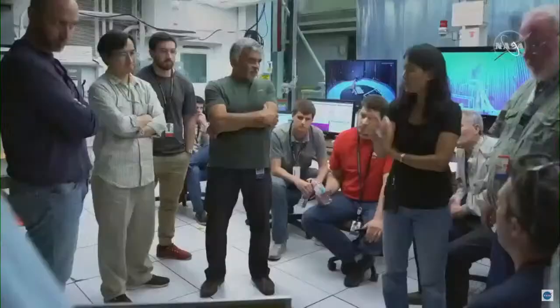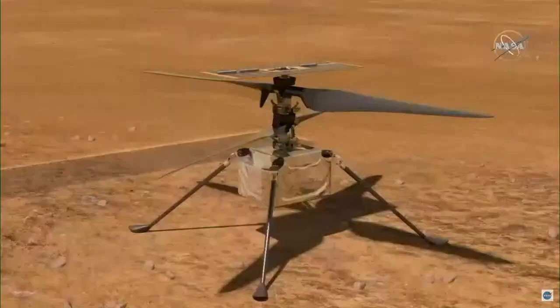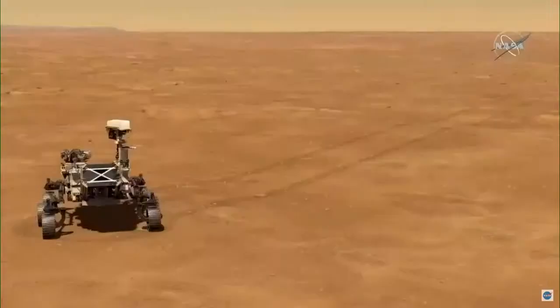So it's that balance of a very light system, yet having enough energy that's needed to spin the rotor so fast to lift, and on top of it, having to design in the autonomy. It has to be fully autonomous from the time it takes off to the time it lands.